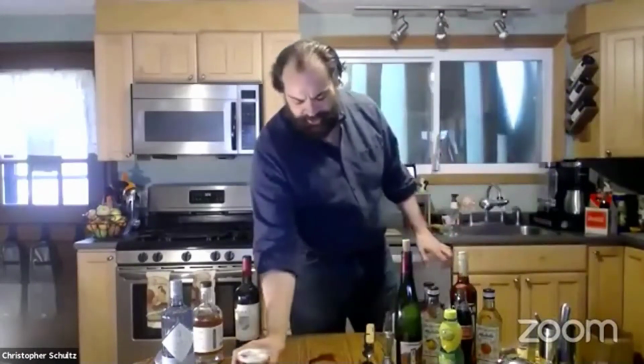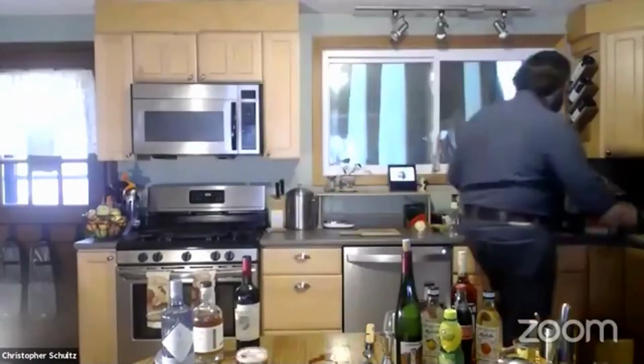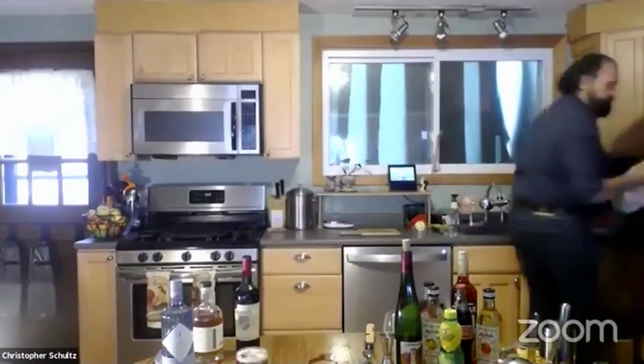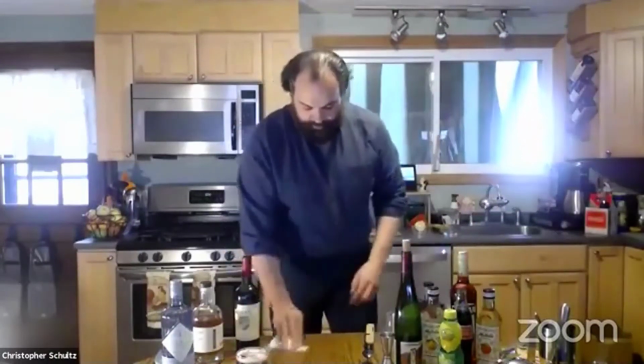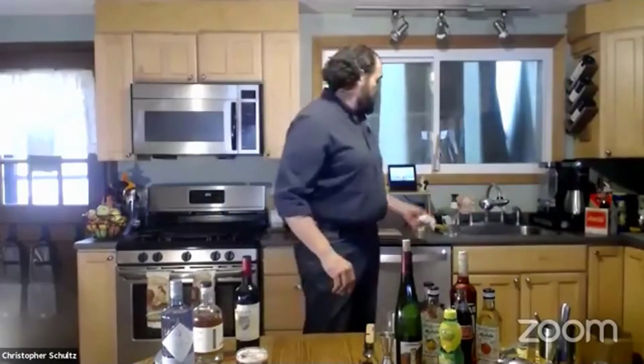This is our New York Sour. I'm going to grab a paper towel. And again, that's basically just a simple sour recipe with a float of red wine across the top.